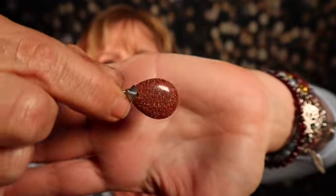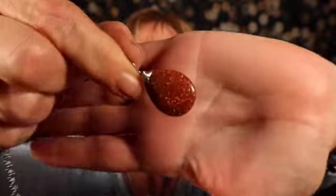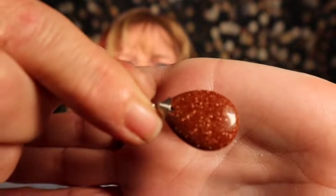If I can catch the light, it's not going to catch very good. It's really sparkly and pretty. There you go. You can see it a little bit. So really sparkly and pretty. I really like it. It is a man-made stone. It is not naturally that way, but that is really pretty.